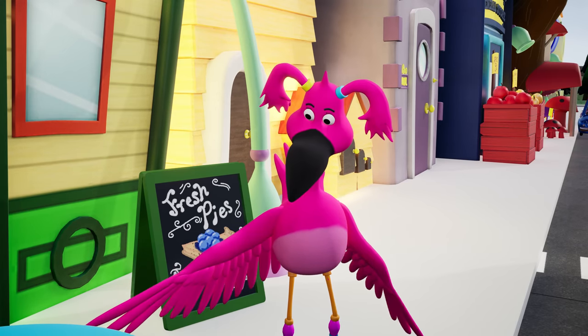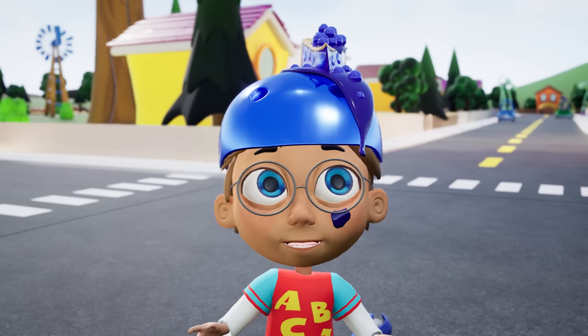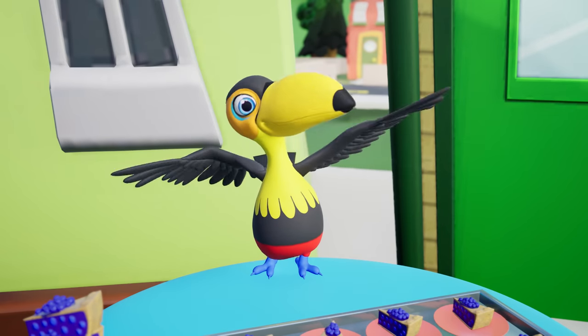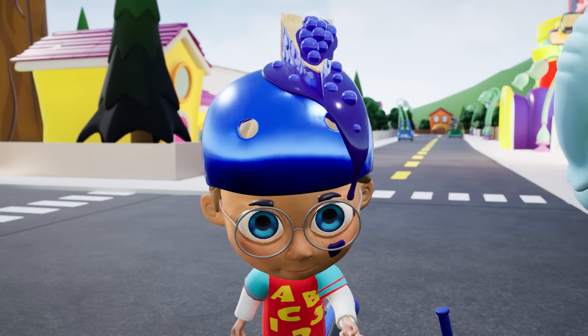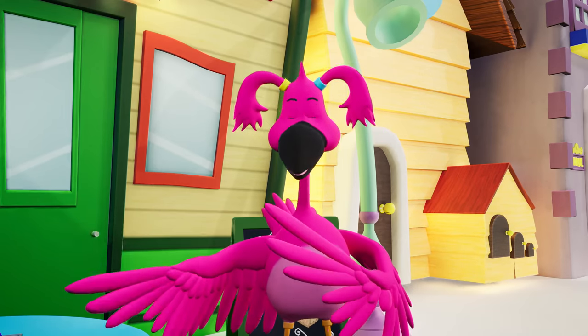My blueberry triangle pies are just fine. Except that one. That pie? He's not a triangle anymore. I don't know what a triangle is. But this pie is delicious. Thanks, Brayden. I made them myself.